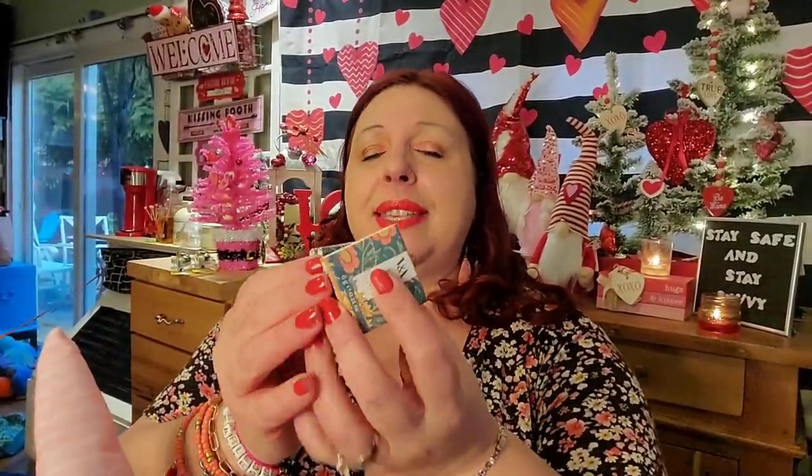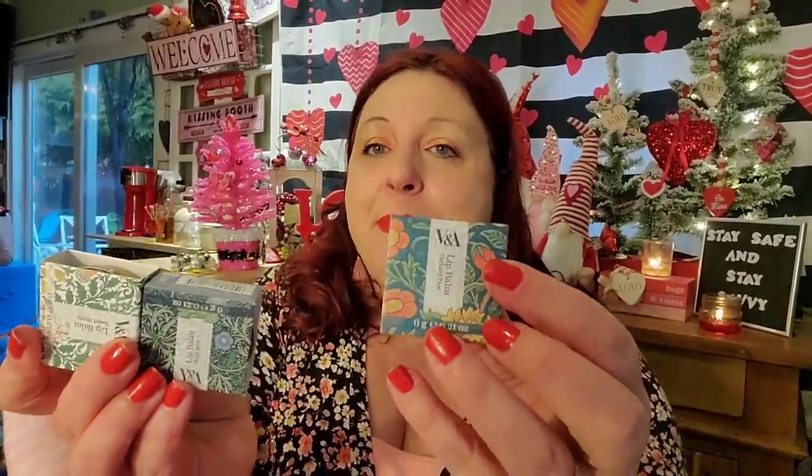Then I showed these in my walkthrough, and I think that these are phenomenal. The packaging is amazing, you guys. They are by the brand called V&A. They're lip balms in tins. I did do a shorts video, so if anybody out there saw them, they would scoop them up because they're so small, you might just miss them. But they're remarkably nice. I am amazed with them.